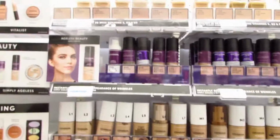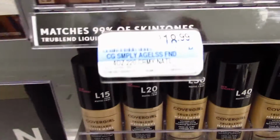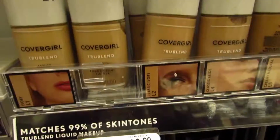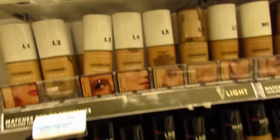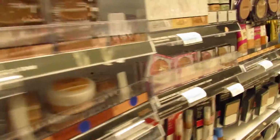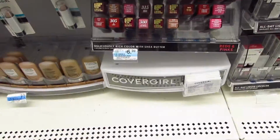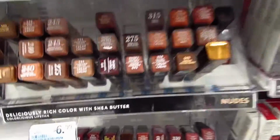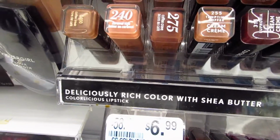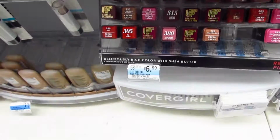Okay, this is CoverGirl. See, that's $19 here. Isn't that crazy? This foundation. I think that's kind of expensive for the drugstore. All the CoverGirl. $6.99, not bad.